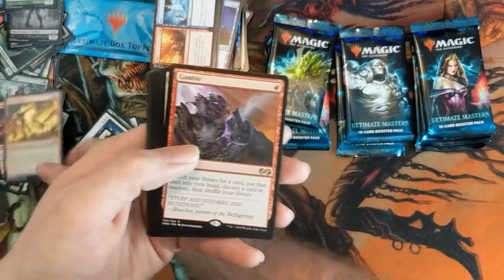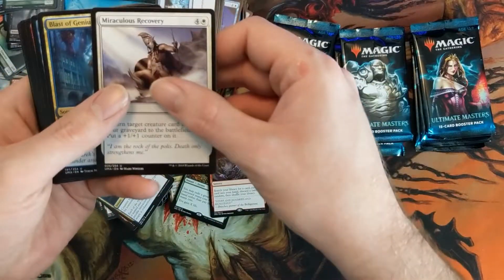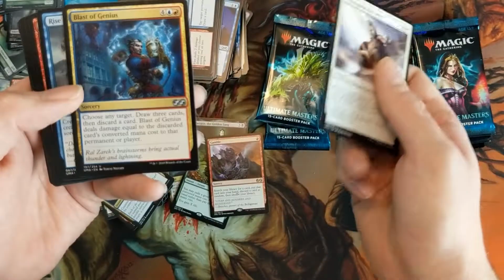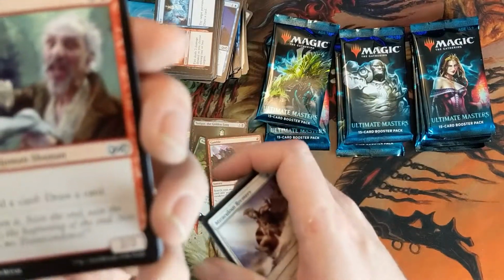Fiery Temper, Gamble, Stuff and Sundries and Munitions. It's not bad, not great. Miraculous Recovery, Blast of Genius. There's that Raw, good old Draw. Rise from the Tides, Mad Prophet. I almost thought that was a real person.